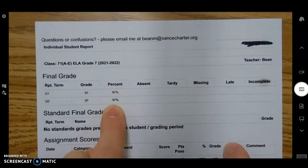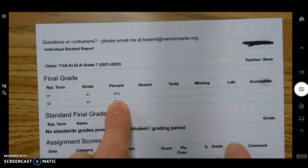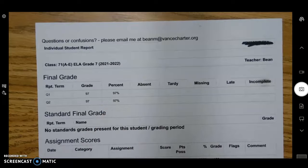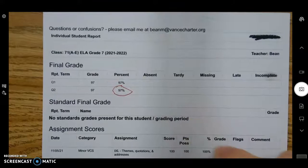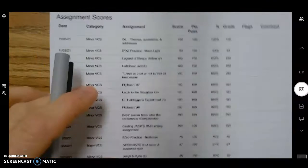This is actually, look at them. Their batting average is perfect right there. They had 97 the first 9 weeks and 97 the second 9 weeks so far. I'm going to circle that. That grade could go up. It could most definitely go down. We don't want it to go down. Definitely not below a 90, because then it'd be in B territory. But this kid is obviously doing what they're supposed to be doing. They're not missing any assignments or anything.